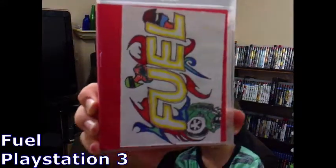Next one we have is Fuel. Now it's a reproduction cover, but it's Fuel on the PS3. This game is an open world racing game, which at the time, I don't know if it still does, had the largest playable world of any game ever. So there's a ton of stuff to do, and it's great for him to play because there's no real start and end point, no objective. On that game, you can just drive and drive and drive across the map, which is perfect for him, and he loves to just drive around on it.